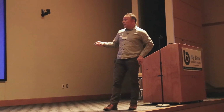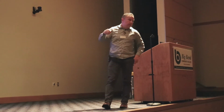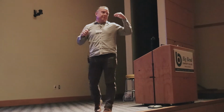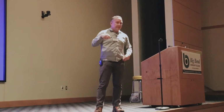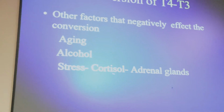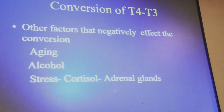Also increased binding from estrogen and birth control pills. Then there's prednisone. Realize that when somebody goes on a course of prednisone, it can affect their thyroid. Don't get too jumped up over it, and treat patients, not lab levels. Even though the labs will be affected, don't necessarily worry about that because after the prednisone, their thyroid should stabilize again. And then aging, alcohol, stress, cortisol, the adrenal glands is very important.